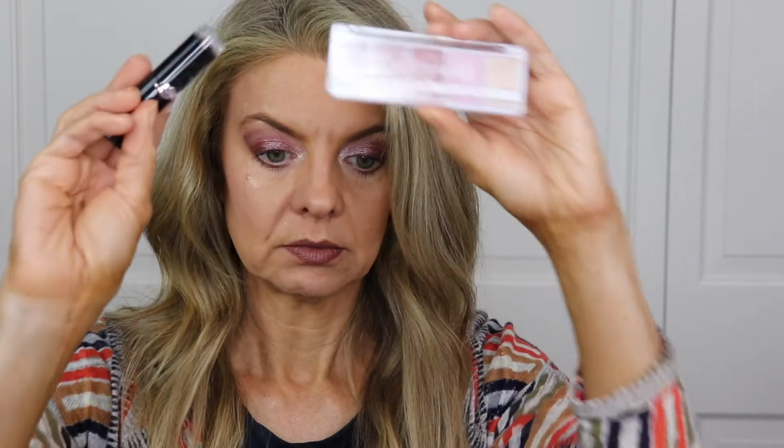The lipstick, I am really surprised. It's a matte lipstick, but it has not dried my lips out. Like every other matte lipstick I've tried makes my lips feel like the Sahara Desert, and this is actually comfortable. So, all right, these two, winner, winner, chicken dinner.